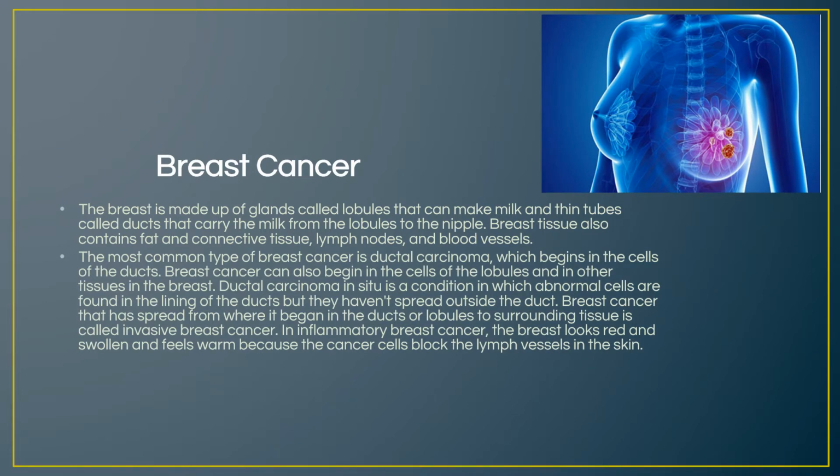The most common type of breast cancer is ductal carcinoma, which begins in the cells of the ducts. Breast cancer can also begin in the cells of the lobules and in other tissue in the breast. Ductal carcinoma in situ is a condition in which abnormal cells are found in the lining of the ducts, but they haven't spread outside the duct.